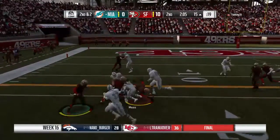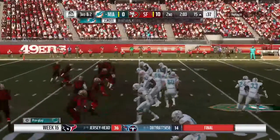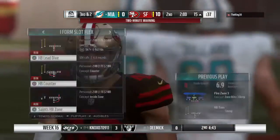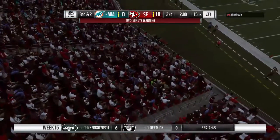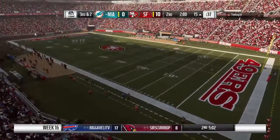Now they'll run it on the toss. And he's going to be met at the line of scrimmage and taken down. There to stop him on the defensive side, Fred Warner. 2 minutes to go here in the first half. Back to the booth right after this.